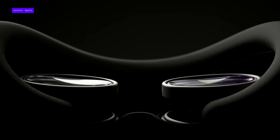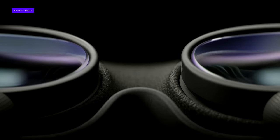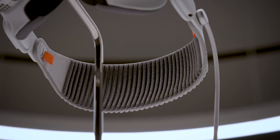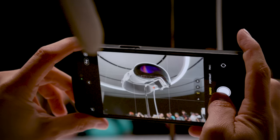And for people with glasses, Apple has developed this proprietary prescription lens system that clips on the inside of the headset. I haven't gotten to try it yet, but it's the only way you can use the headset with your prescription, because it's so snug on your face that you can't wear it with glasses, which is also something different from how Meta and all the other headsets have worked today.